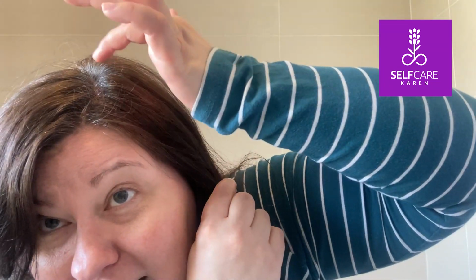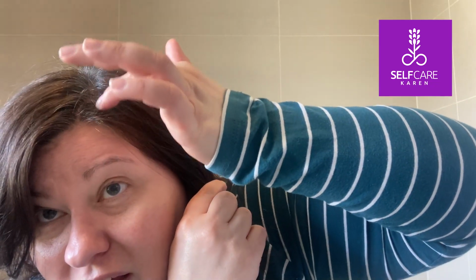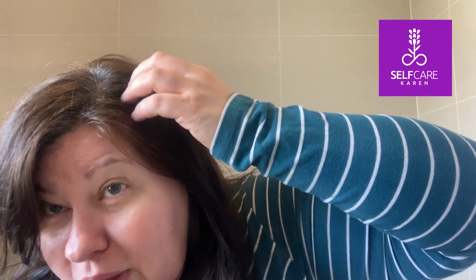If you look closely, you may think it's the light, but actually down here it's a dull, dark brown with shimmer in it. That is the root regrowth from when I last dyed my hair. The last time I dyed my hair, oh, sorry, everything's falling over. The last time I dyed my hair, I want to say I used Garnier Olia, and I'll link that video up here. Anyway, the way that this sachet works, I read the instructions.